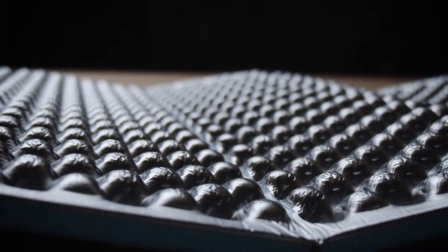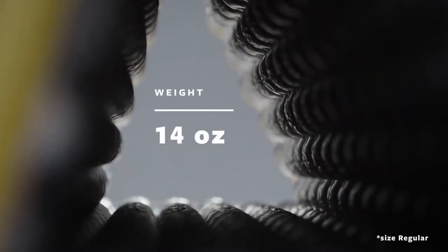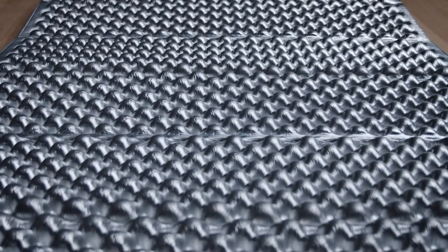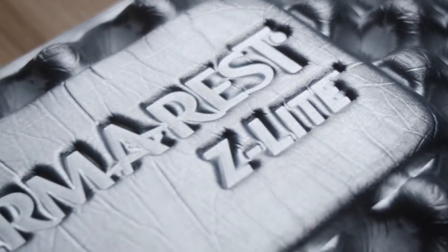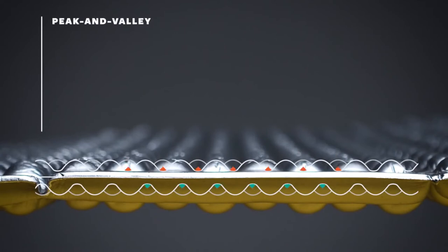Using the pad silver side up makes the pad warmer, comfier, and more durable during your adventures. The closed cell pad weighs a mere 14 ounces or 410 grams, making it an easy choice for ultralight ounce counters or anyone who needs durable, lightweight gear. The unique shape of the Z-Lite protects campers from the cold, hard ground with the original peak and valley design, trapping heat and keeping the cold at bay.